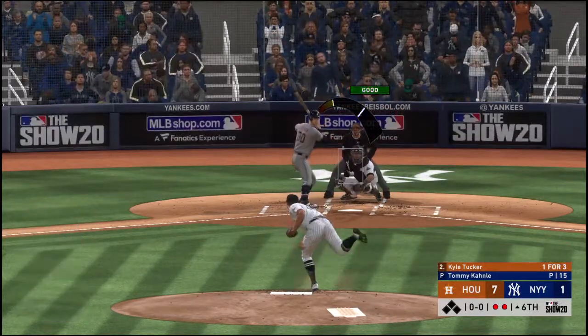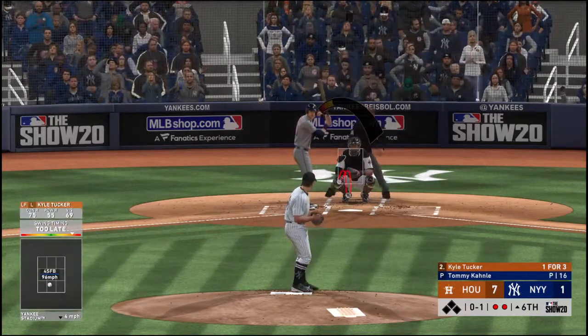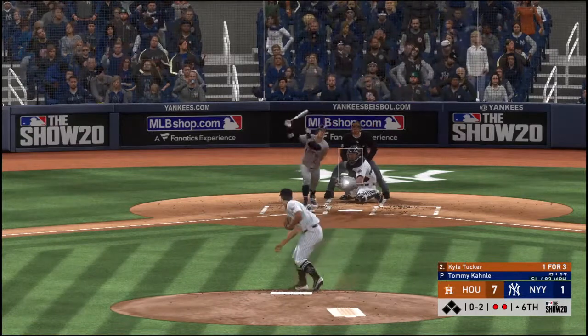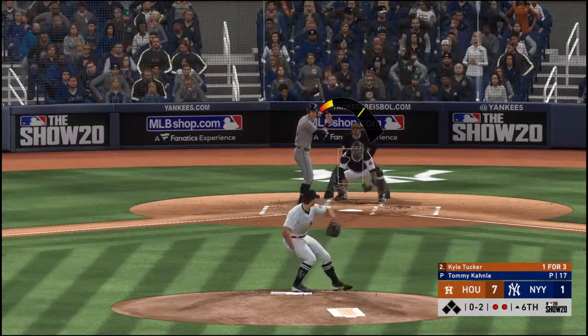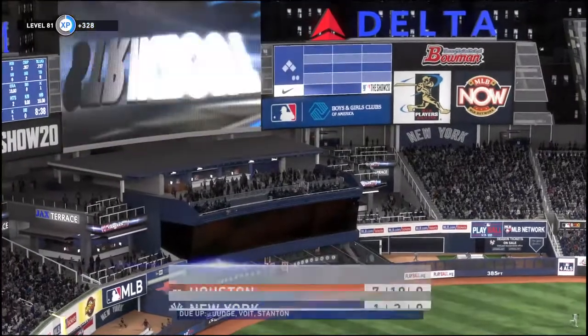Into the box now, Kyle Tucker. And he's a bit tardy there on the first pitch fastball. It's 0-1. He's working on a 1 for 3 thus far. Swing and a miss on the slider, and he's quickly behind 0-2. Made him look silly with that one. Swing and a miss, and that ends the inning.